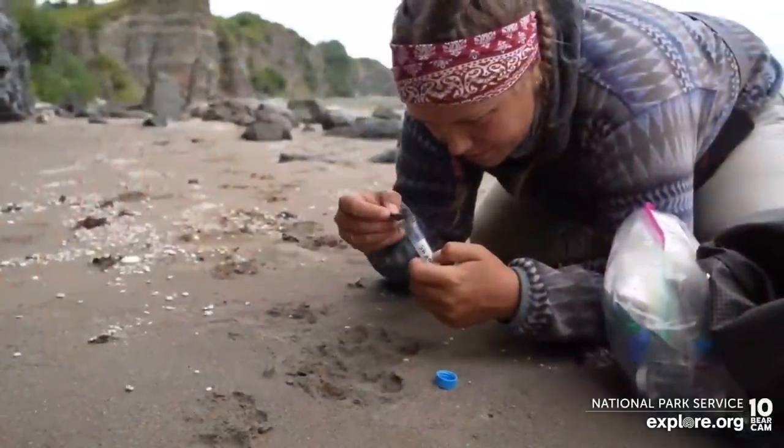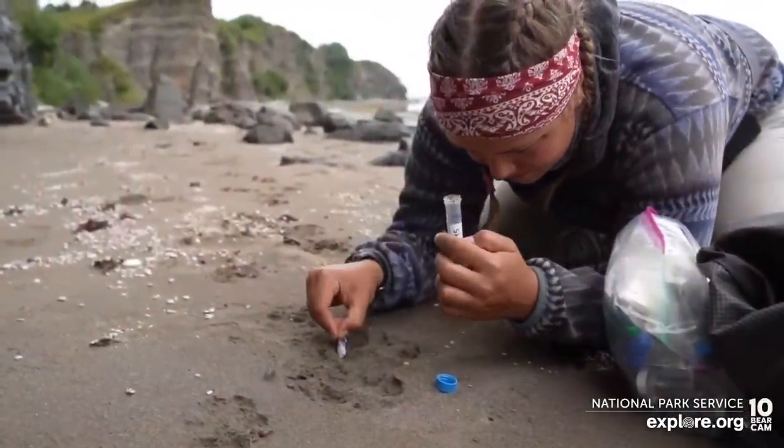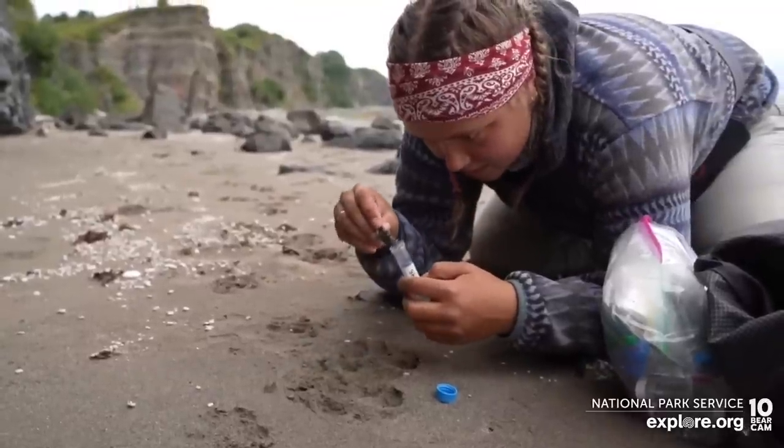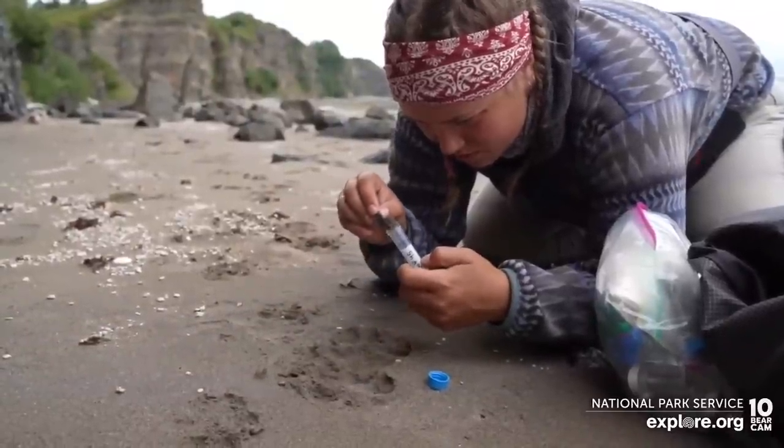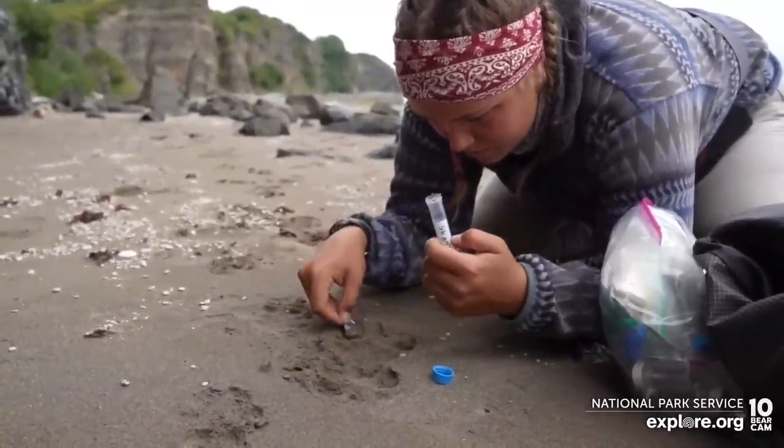Unfortunately, the DNA that we were able to get out of those was not very good. I think the main problem was that for each sample, we only collected sand from a couple of footprints, and that doesn't add up to enough DNA for us to actually be able to work with it.